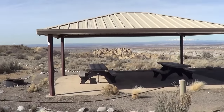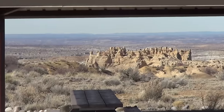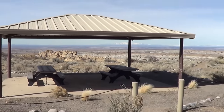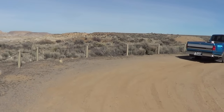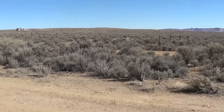Here's the next picnic area. This is called Castle Rock Overlook. I don't know why. Anyway, it's another little place you could probably bring the RV in. Seems to be enough room, fairly flat.